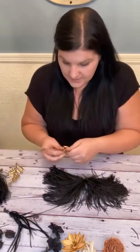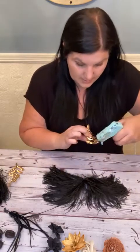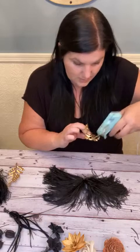So I'm going to add my greenery now, which is actually gold greenery. This one is going to be metallics and black. So I'm going to add these gold ferns. Obviously they're not real.